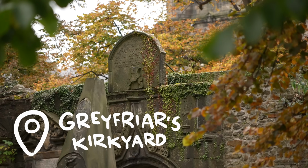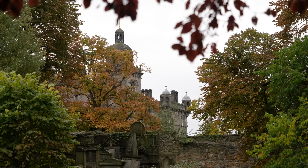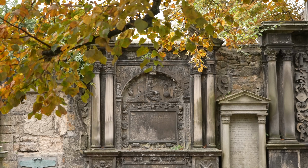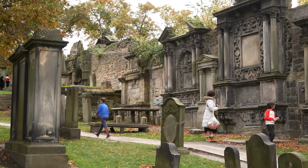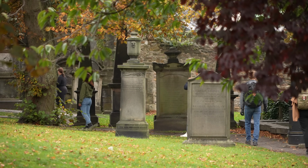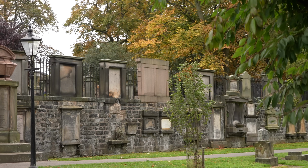Greyfriars Kirkyard has some of the prettiest autumn time views, plus it's easy to access and open 24/7, so if you want to make it super spooky, this is your spot. It's popular, but never all that busy with people, as long as you avoid the inevitable tour groups.